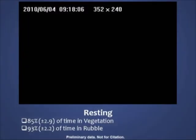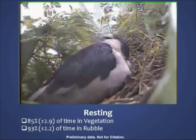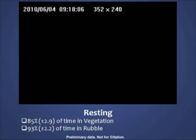So here is just an example of what you see the most when you're watching these videos. It almost looks like it's paused, but it's not. So this is a bird resting, it's incubating, and since both parents incubate, there's almost always someone on the nest doing this. So the difference between the vegetation and the rubble: 85% of time in vegetation is spent in this resting, and 93% of time in the rubble is spent in resting pose. And you can see those are the standard errors there in the parentheses.